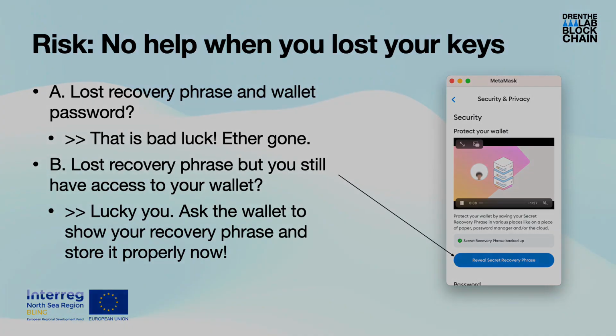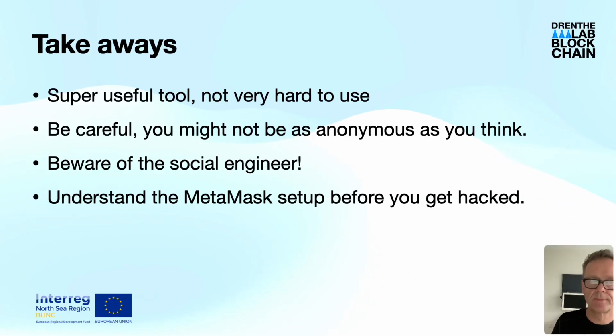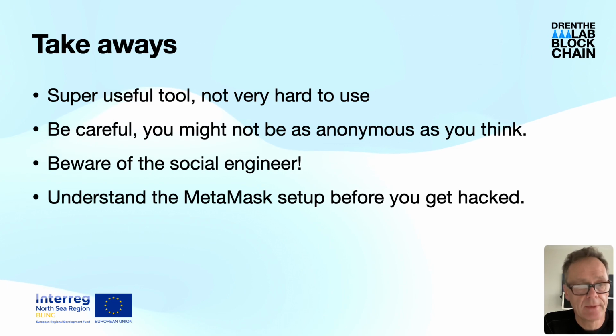All right. Major takeaways. Super useful tool, not very hard to use. Very simple, very straightforward. Be careful, you might not be as anonymous as you think. And again, beware of the social engineer. They try to make money out of this. Doing these nasty things probably gives so many rewards for the thieves that you need to be very careful there. And understand the Metamask setup before you get hacked so that you understand what you need to do in the case of an alarming situation.